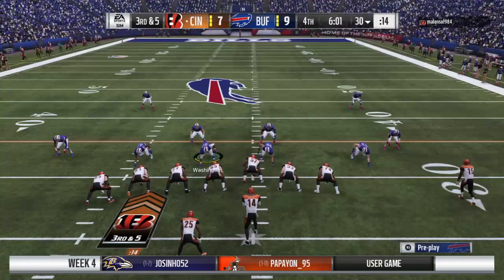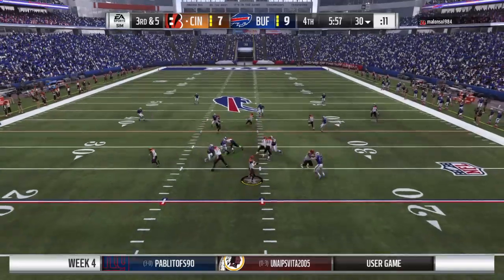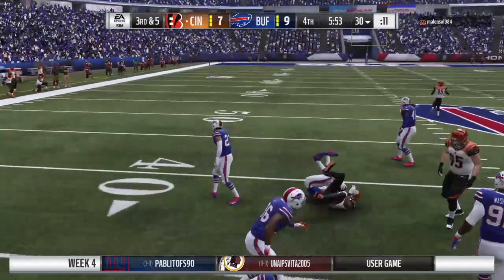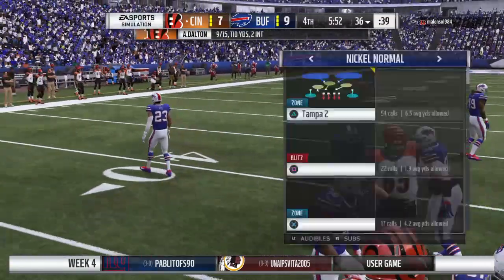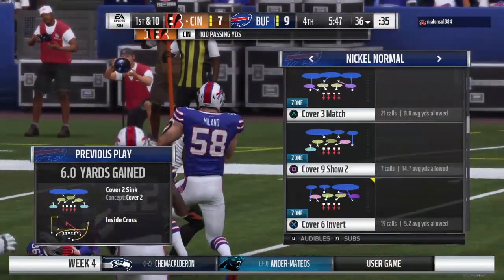Yeah, and the deflection works both ways. Maybe a defender gets a hand in the way and it pops in the air. And sometimes you throw it so hard your receiver can't handle it, and he pops it up in the air for the defenders to grab as well. But a moot point there as they were able to connect. They get 6 on the pickup there as the drive will continue.